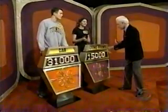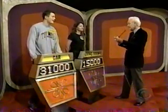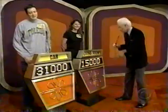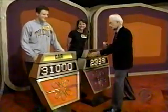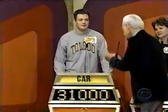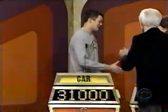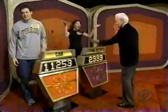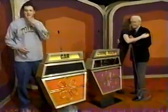Your bid is $15,000, Shanna. Actual retail price, $17,333. A difference of $2,333. John, your bid is $31,000. John, the actual retail price of your showcase is $42,253. Shanna, you win! You win! You are the winner! Congratulations!